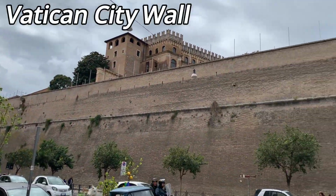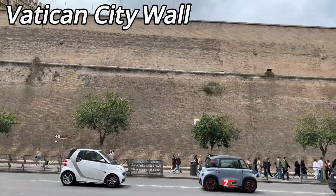Wow, look at that wall! Google Maps brought us here, to the outside of the Vatican. Now to figure out how to get inside.